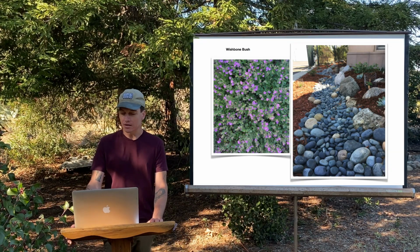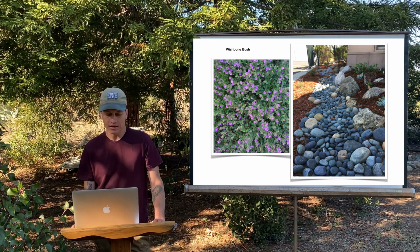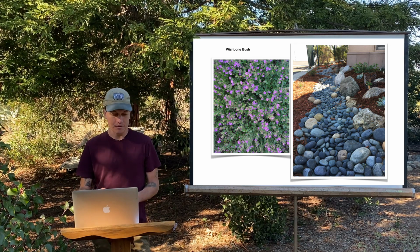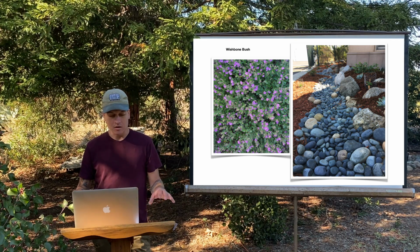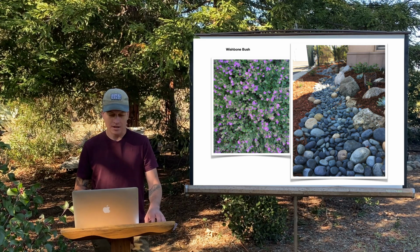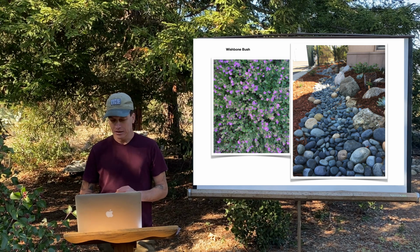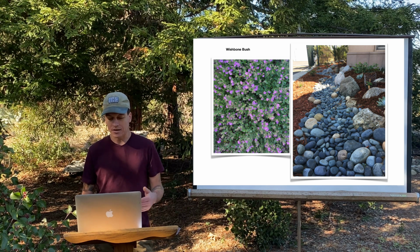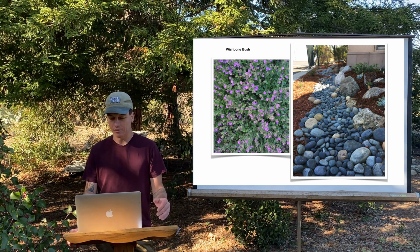Mirabilis, wishbone bush. This is a really interesting, beautiful winter bloomer for coastal California. In this project, next to the photo of the beautiful flowers of this ground cover plant, it is a low spreading one, and the colors that it provides are just gorgeous in the winter time. It will become semi-deciduous in the summer months. If you provide it a little bit more water, it will stay green. And then during those late summer months is a good time to control it from spreading. You can prune it out.